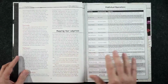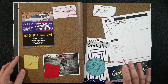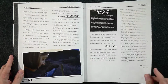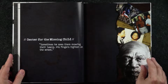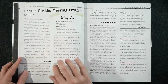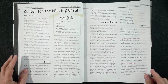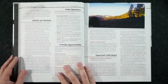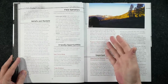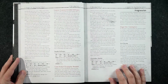So what we've got here is essentially different groups and organizations that can actually work as adversaries and allies to the agents, regardless if they're working for Delta Green or if they're outlaws. We do have these various different groups. For example, we've got the Center for the Missing Children, which is located in Chicago, Illinois. So we get a bit of the history, we get some information about the organization, operatives, what they believe in, opportunities to work with them as allies, important people involved with the group as well.